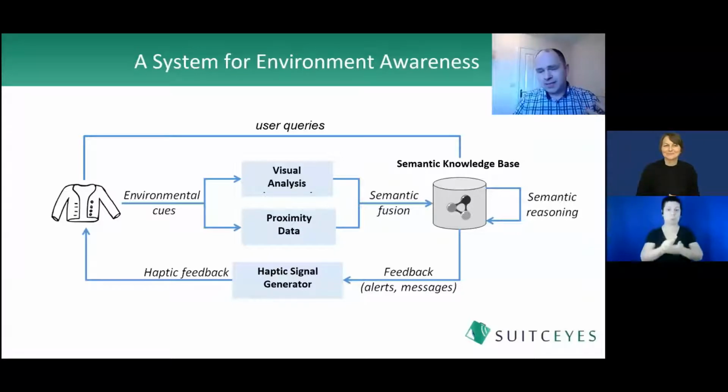Now, it's important that this is driven by the user's needs and not just sprayed continuously with information. Therefore, the feedback is controlled not just by what the knowledge base is picking up from the sensors, but also by the queries that the user has given. It's those queries which determine what the knowledge base is going to work out about the environment from the sensor data. And in this way, we try to give only relevant information to the user and allow the user to control the flow of information.